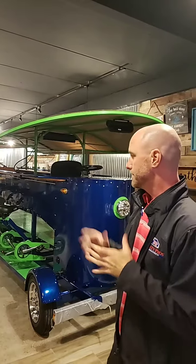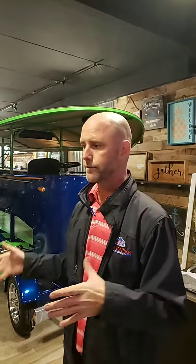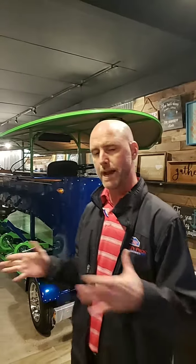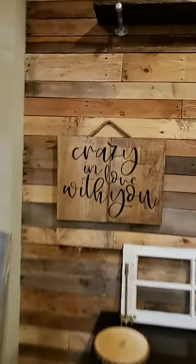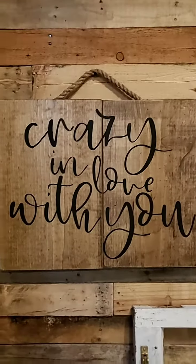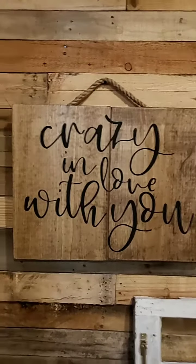And then on top of that, the location here is called the Pallet Pub. So the Pallet Pub is a paint and party kind of studio where instead of painting on canvas, you're going to paint on pallets, like what we have over here to the right. Let's give an example. Since it's Valentine's Day, that's kind of appropriate. Crazy in love with you.